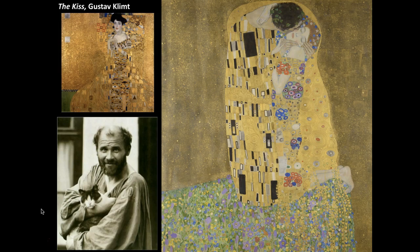And almost all the surfaces are covered. He would frequently use geometric or floral elements and figures, and it also takes on a quality of an icon similar to the Byzantine period. So that's definitely a connection. This painting actually is an almost perfect square, which is interesting because when we see it, it usually looks like a rectangular art object, but it is a square.